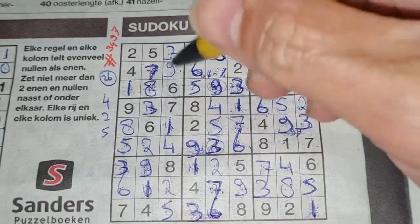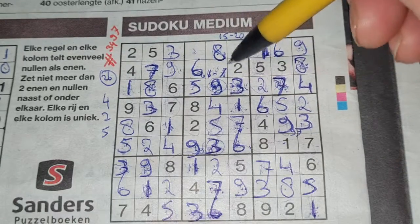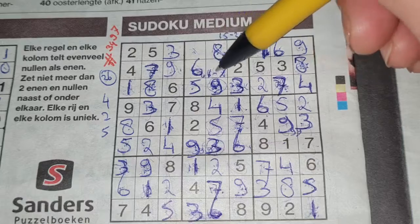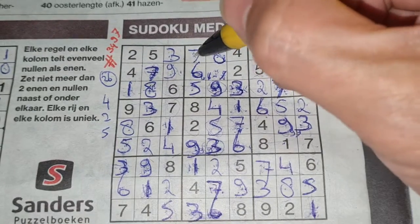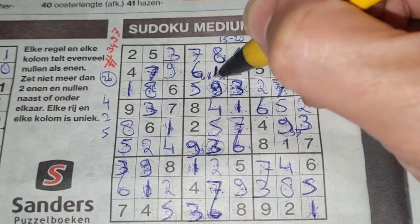And the final 2 numbers of this big square for the numbers. So 1 is missing, 2, 3, 4, 5, 6, and a 7 is missing. 1 and a 7. We see here 7, no 7 there. 7 should be here, and the 1 goes there.